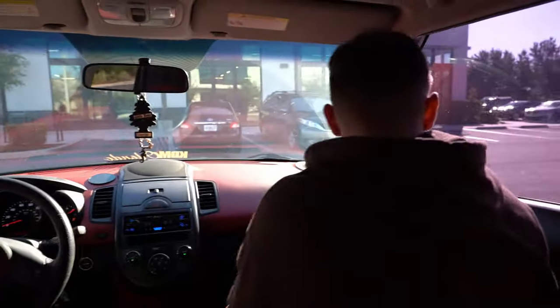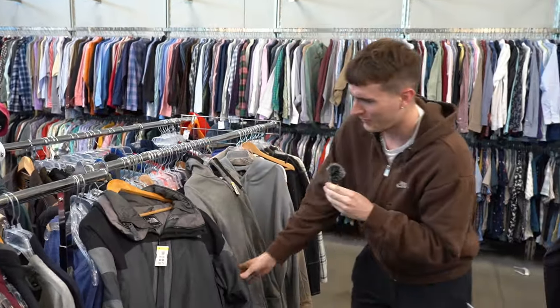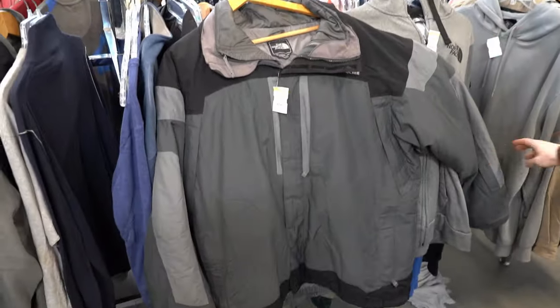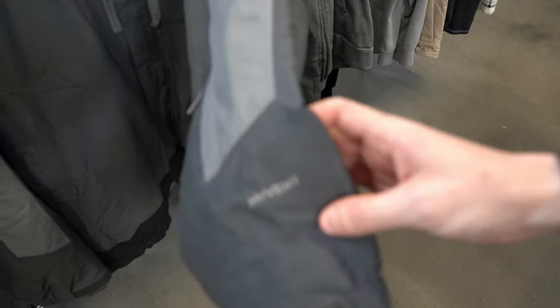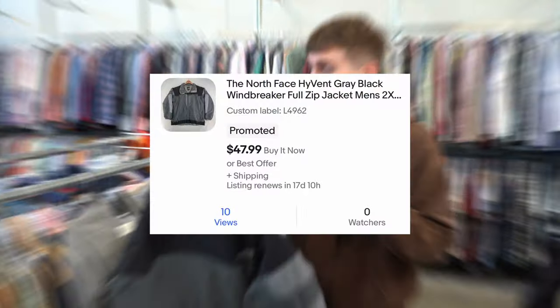Let's go. All right, over in the clothing section. Come on. Bro, North Face. Fully, look, it's a full zip jacket, $10, right? But yo, come on, has the high vent on the sleeve. That means it's gonna be worth a little more money. And bro, it's only like $10. That's a cop all day.